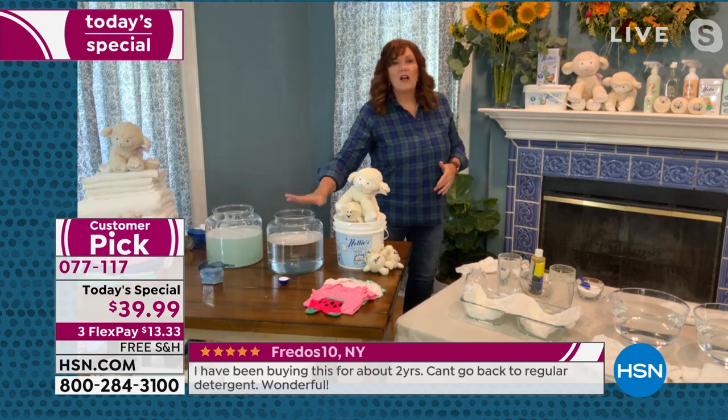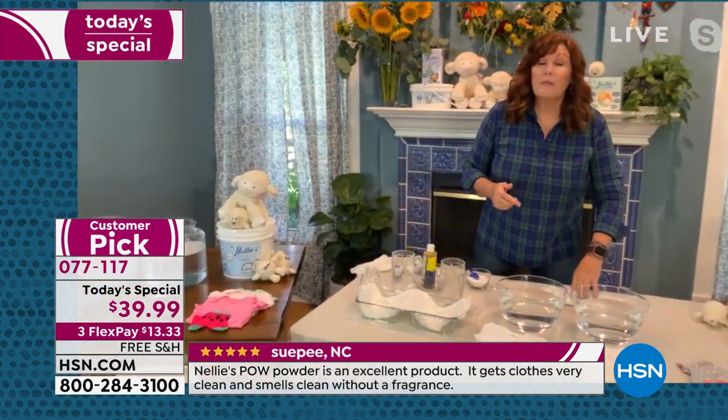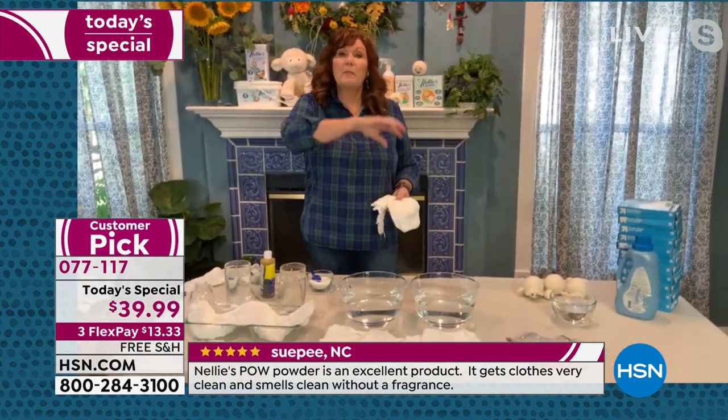Completely clear, completely dissolves. And then, of course, we completely rinse out as well. And remember, this is Nellie's with the POW powder. It's the laundry booster that's built right in.